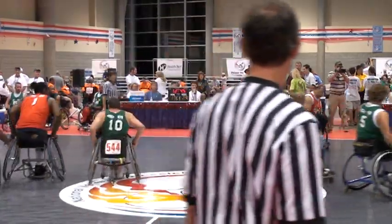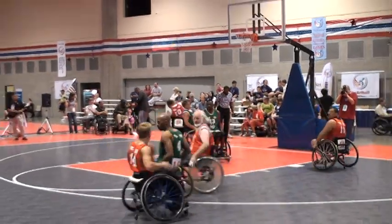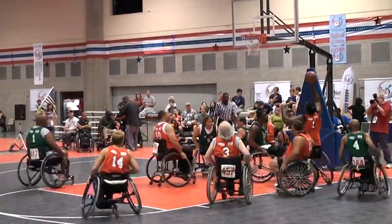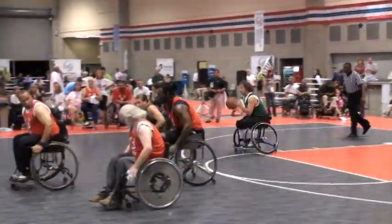Pone finds himself in traffic, has to dish it off to Harold Hack. 4 on 3 here if Red can take advantage of it, but they don't seem to recognize it. Hack over to Douglas Moore. That one not able to go. Pone with the offensive rebound. Puts it up, goes glass. That one is off. That one was a gimme that time.